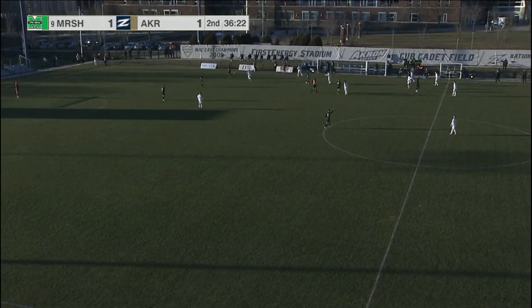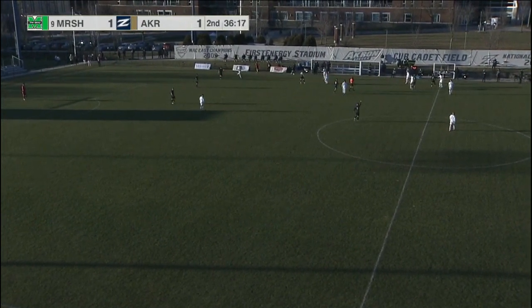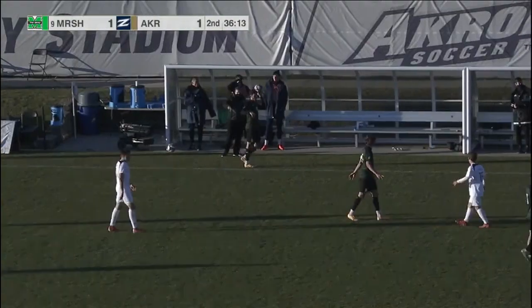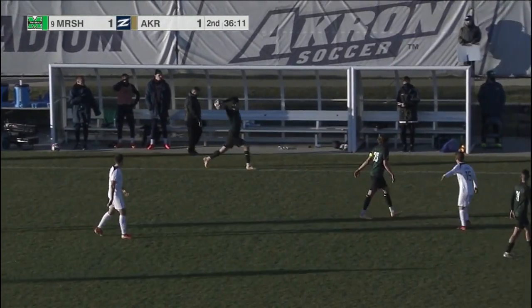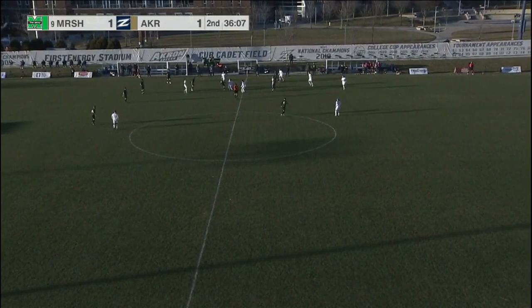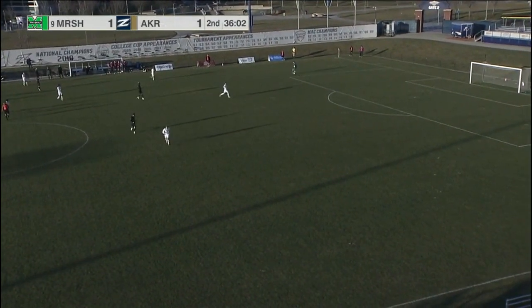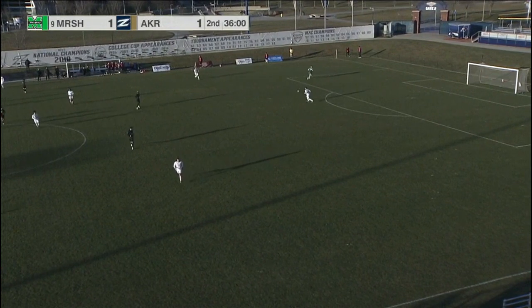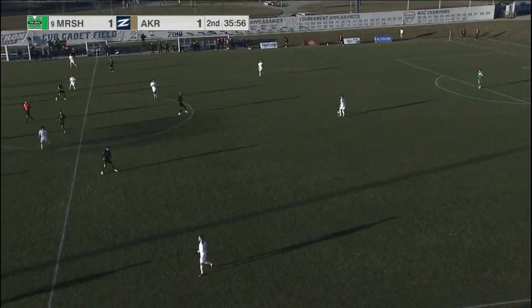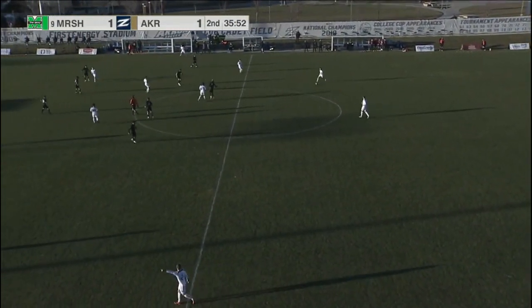And now they reverse that call. So it will in fact be a Marshall throw-in. Far side. And again, the Zips, the backs cheating up to really take away much of the field. Meyer will grab it and distribute to Milanese. And now the Zips try to widen it out, look for some areas to attack.